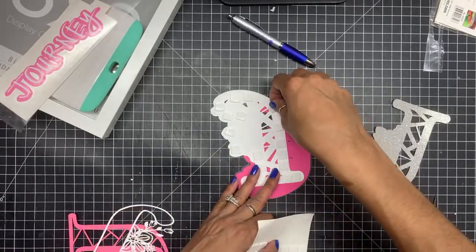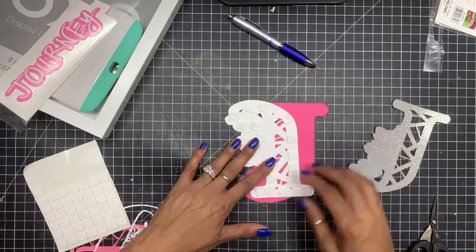Oh, that's a lot of foam tape. Okay, let me stop because I gotta peel all these things out.